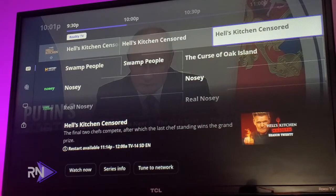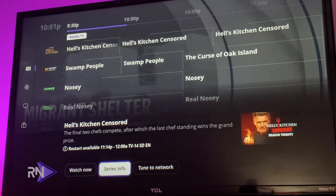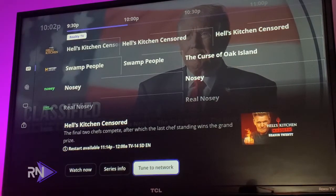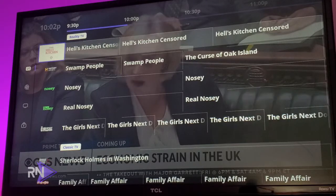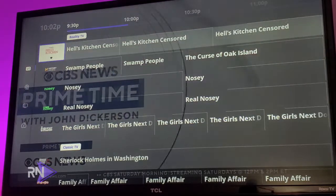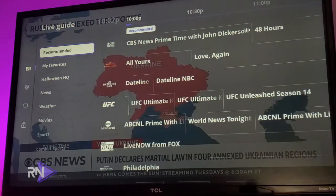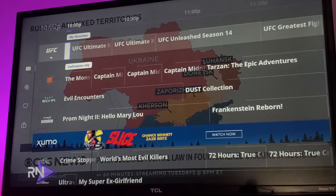If you leave a show highlighted, you've got the option to watch now. You can watch the show on demand that's airing, take a look at the information for a particular series that's airing, or tune into the network. You've also got the option to favorite. When you select the channel that's highlighted, you can favorite it. And when you go back, here we go again, that long, boring delay. When you go up in the categories and down to My Favorites, there you can see the show that you have favorited.